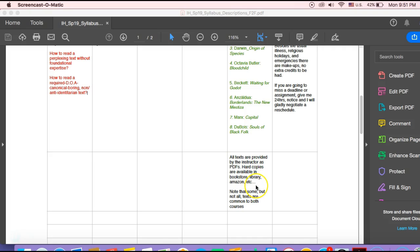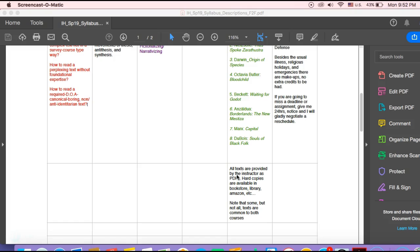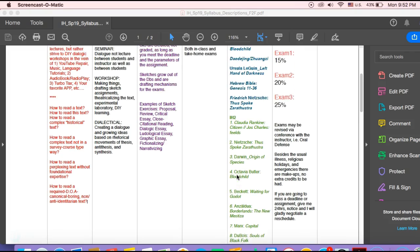Hard copies are available in the bookstore, library, Amazon, etc. Some texts are common to both courses, so don't let that weird you out. But the big thing is working with PDFs. I like to read in a digital way, and I think it's very useful for teaching and for learning, right? To be able to project the PDF on screen and show the text and show the moves that one can make while reading. But if you're not into the digital thing, you can get all these texts in the bookstore or at Amazon or the library.